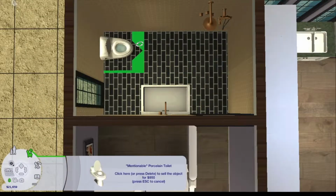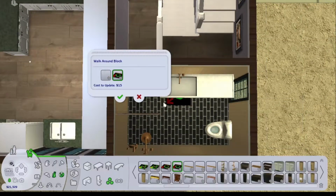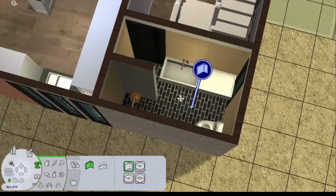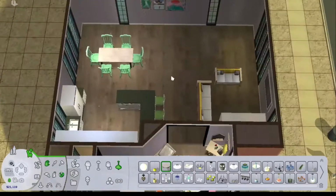Here's the moment I realized that I needed to have at least a shower in the second bathroom, but because it was a limited space, I tried using a walk around block, but I thought it was too tight, so I removed one of the. I made the sink a little bit smaller so it was easier, because I didn't want to make the house bigger just because of the bathroom.